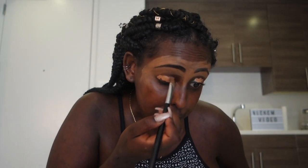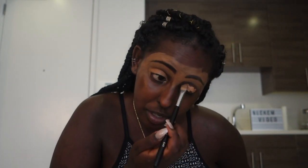One thing I love to do to make my eyeshadow pop is put concealer on my lids, and since it's wet, one very important thing is just letting it dry so that it could be like a base essentially. So the pat down method is way better than anything else.